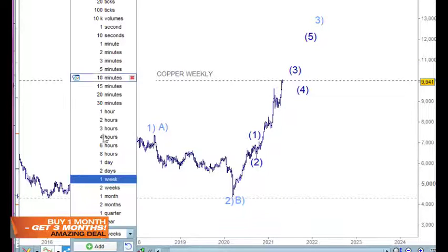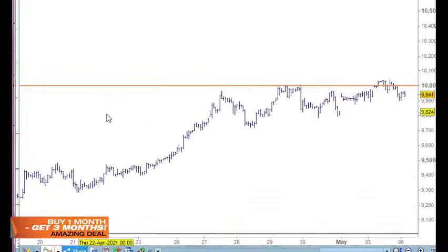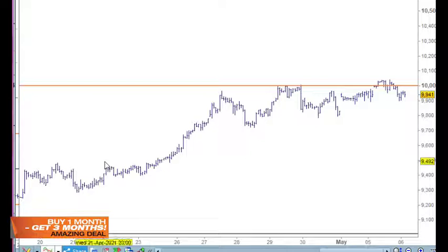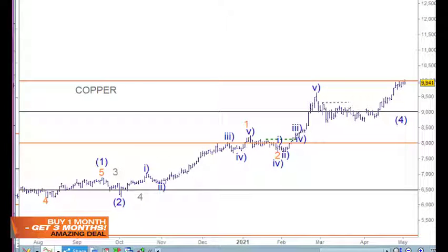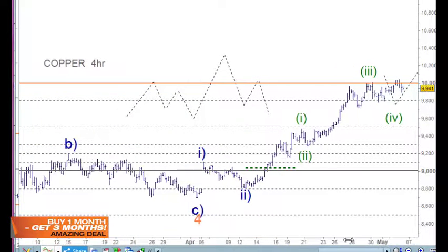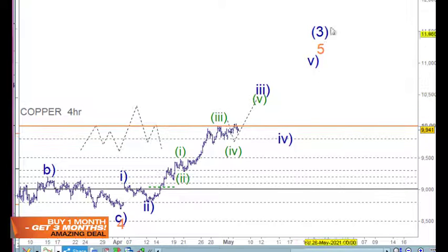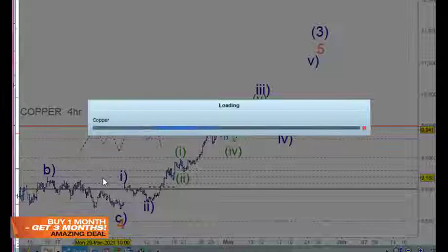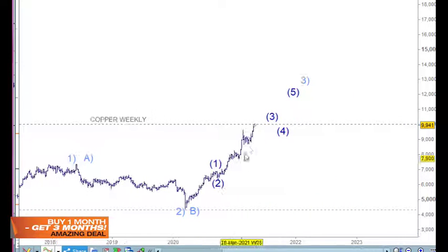So just to go back and put that in perspective here, wasn't the hourly chart or daily chart? No, it's the 4-hour chart. Okay, so that wave 3 there, that's the one that we're looking at back in on the monthly chart. So I'll go back again to that. Was it monthly or weekly? Yeah, weekly. So this wave 3 that we're just talking about here, this is at 10,000 now.